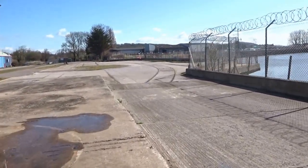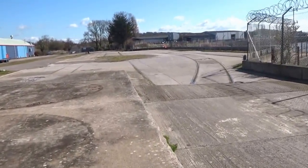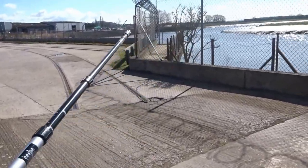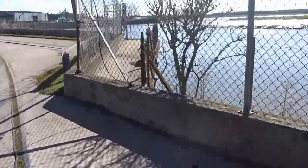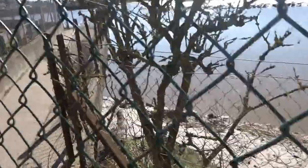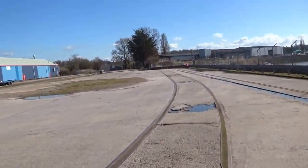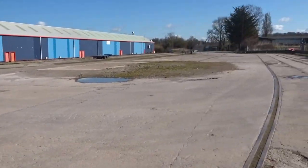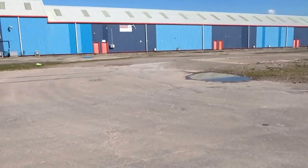I don't know where you go. I didn't see where the sign went. Looks like you could have walked around that bit there. Looks like you could walk that way. Engineering. Lots of little warehouses, look here.